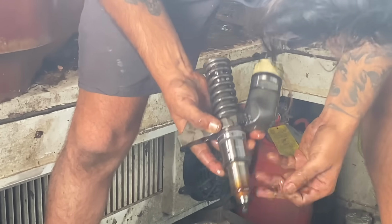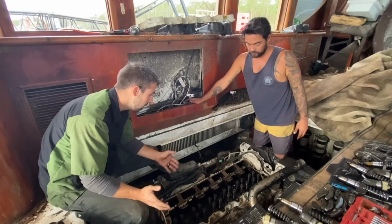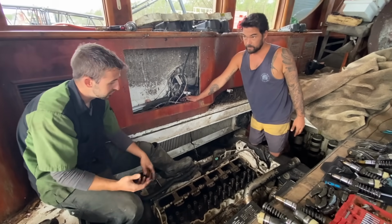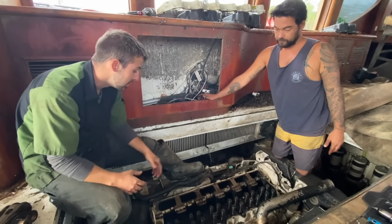Alright, so what's next, Nathan? Yeah, so we got all the injectors out of here. We're not going to spin it with the starter, but if we were, you'd have to be careful of hydrolocking this motor. You take all your injectors out, make sure you get all the water out. We're just going to be spinning it over by hand, or hopefully spinning it by hand.